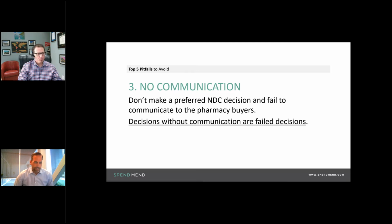The third would be just communication, particularly if you're not using an ordering software that's automatically driving those decisions and helping the buyers. If you're just, say, using an analytics tool and then you're making preferred NDC decisions, well, if you don't communicate those decisions to those who are actually buying, then no decision was made, right?